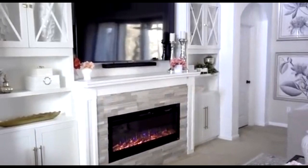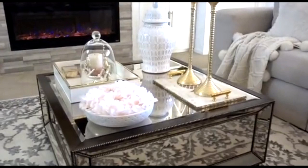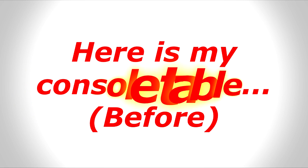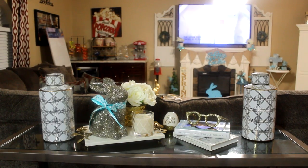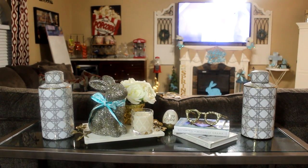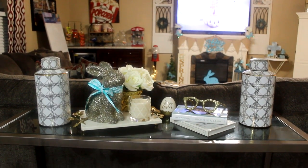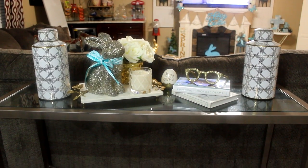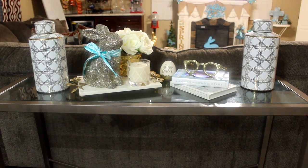This is Denise's living room or great room. It is beautiful. She loves neutrals. I love neutrals. And this is how we are similar. Now here's my console table, which I have behind my sofa. She loves putting console tables behind sofas as well. And this is my before. I'm actually going to decorate it like one of her recent console tables. But this is my console table.